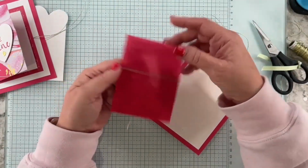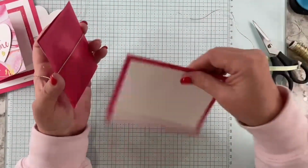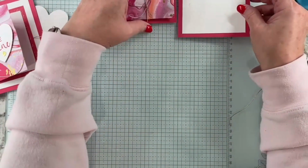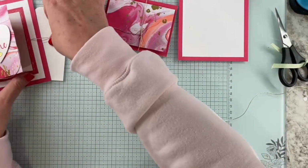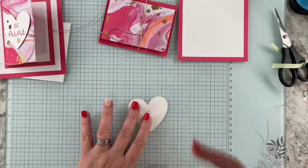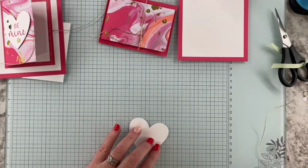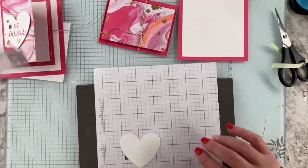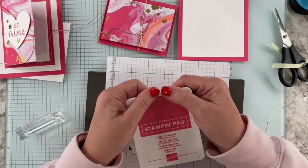So anyway, this is starting to dry. I'm just going to give it a little bit of a shake, shake, shake to dry. In the meantime, we can do some stamping. So let me put this off to the side. This was a happy accident. I'm glad I was able to share this with you. So let me put this off to the side, and we are going to stamp Be Mine on our heart. Here's my Be Mine. We're going to stamp Be Mine in Mellow Mambo.